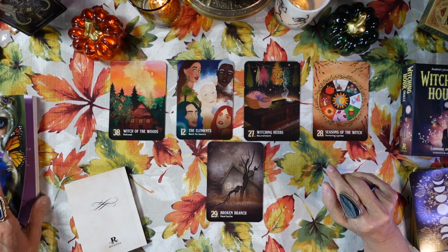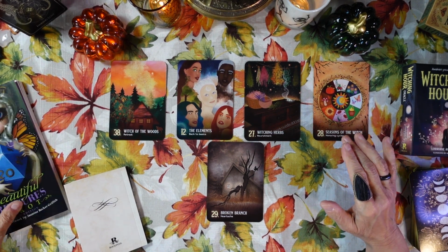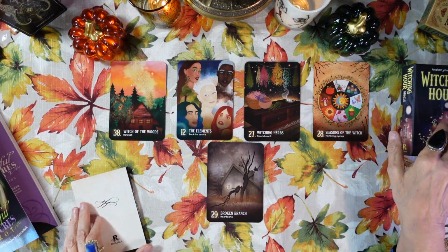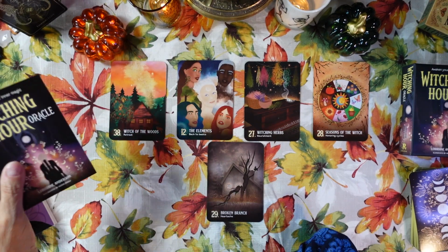All right, friends, that was my demonstration of the 30-day outlook spread from the Beautiful Creatures Tarot Guidebook, and I used the Witching Hour Oracle, again by Lorriane Anderson, and illustrated by Olivia Berkey.